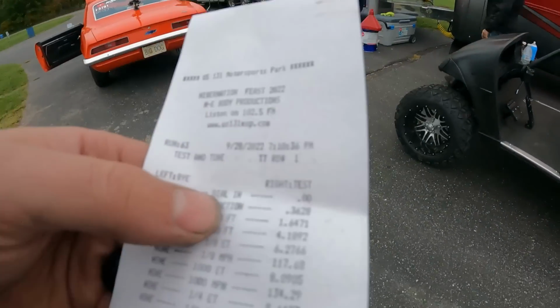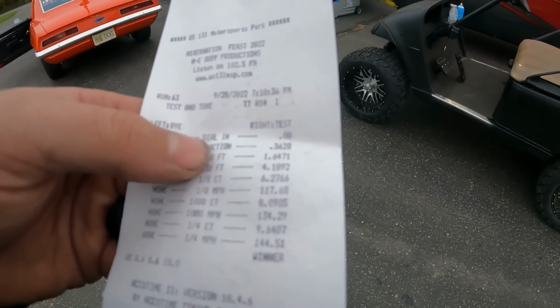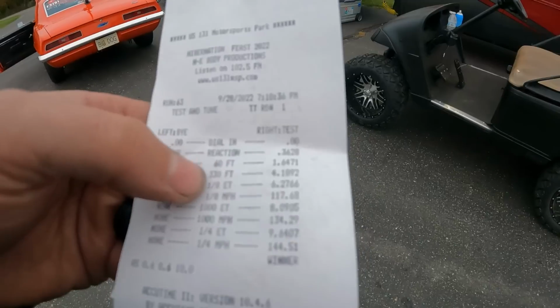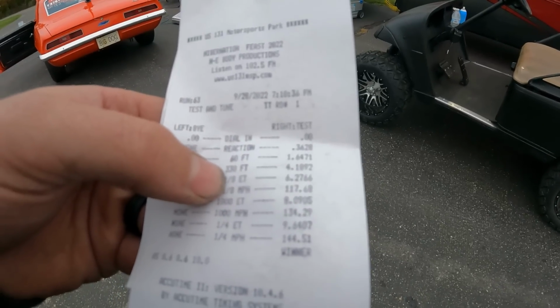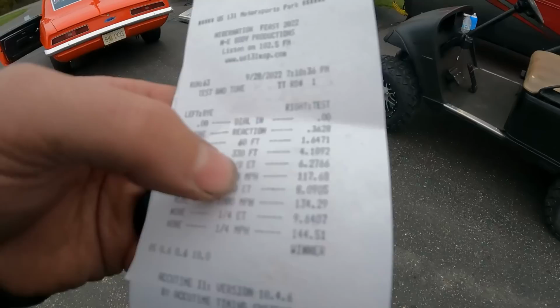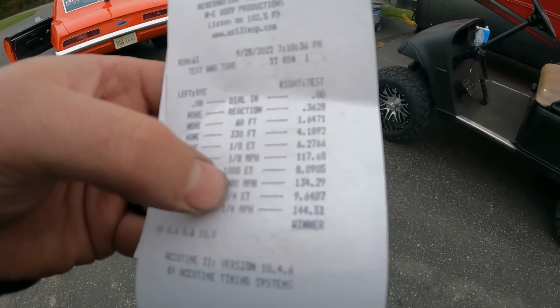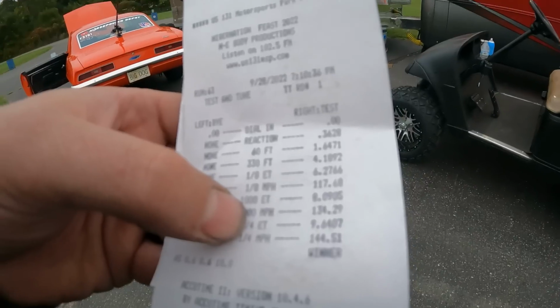Alright, so just went 1.64 60 foot, which absolutely sucks. 7.68 in the 8th, only 144 51. I don't know what the heck's going on. I think I got out of it a little bit there before the 1/4 because it goes lean, but I don't know. I feel like it probably should have been faster than that, but 60 foot kind of sucks.